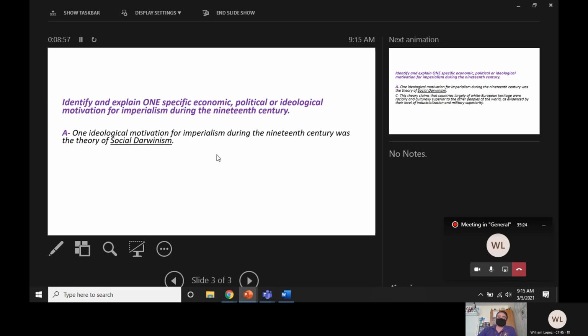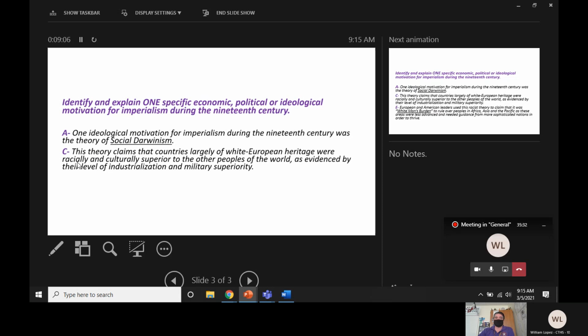One ideological motivation for imperialism during the 19th century was the theory of social Darwinism. Boom, some vocab, something I can then clarify. This theory claims that countries largely of white European heritage were racially and culturally superior to the other peoples of the world, as evidenced by their level of industrialization and military superiority. Now, that might be enough, but you always want to make it more fully complete.